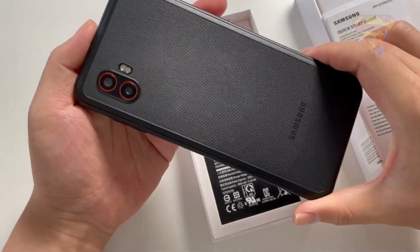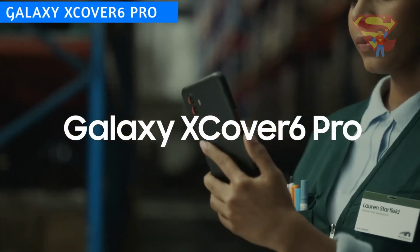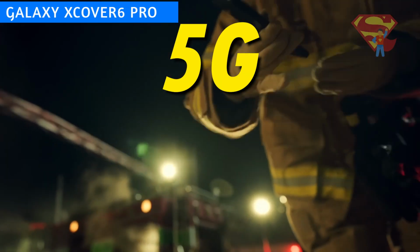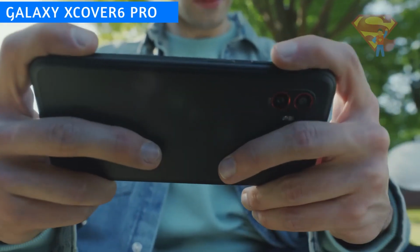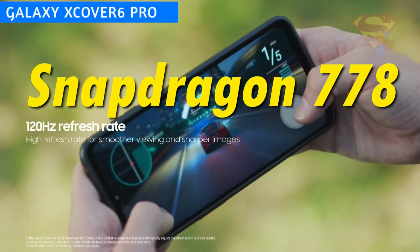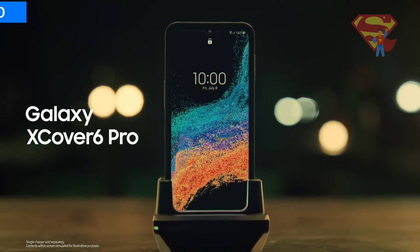The Samsung Galaxy X-Cover 6 Pro. Now this is for you if you need a 5G rugged phone with the best performing chipset, because this comes with the Snapdragon 778, which is currently the best chipset on any rugged phone at the time of this video.